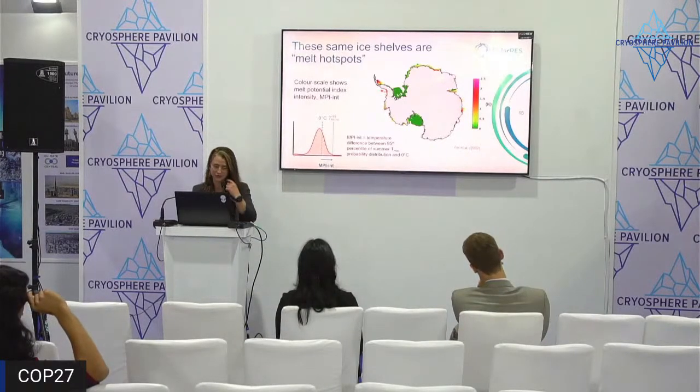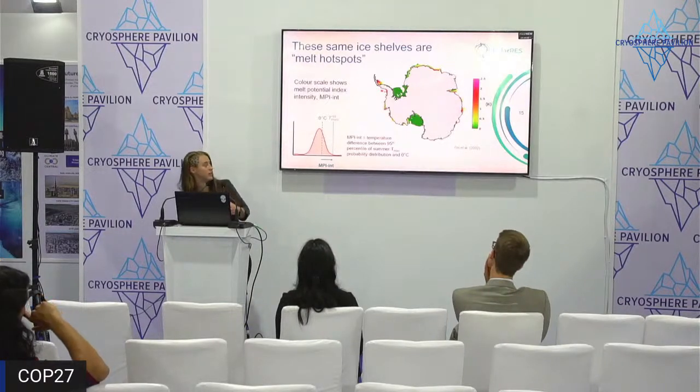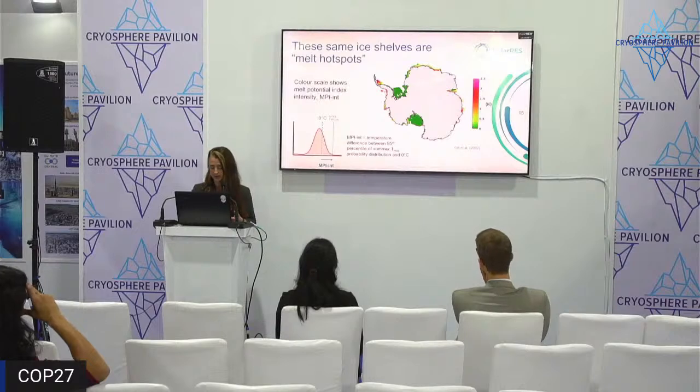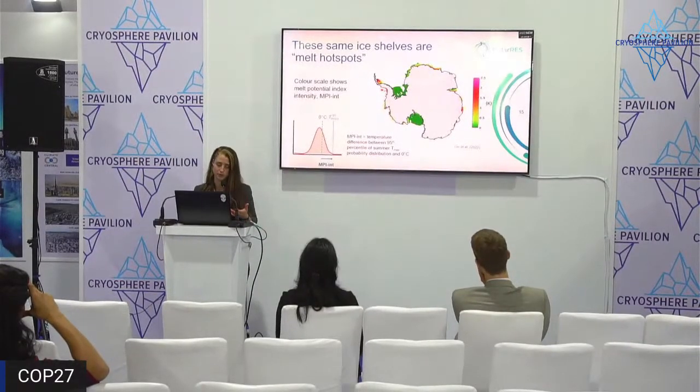So if you're interested, it's this atmospheric metric that tells you about the intensity of melt potential, which is calculated from probability distributions, which I've attempted to draw here very badly. But essentially what I'm trying to say is that the same ice shelves stand out using this method as with this one. You see the hottest, reddest, pinkest colors identify the places with the most risk, or the hot spots for melting.